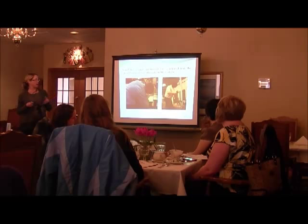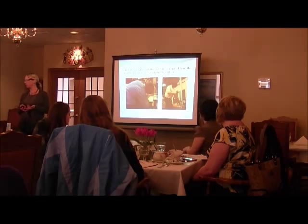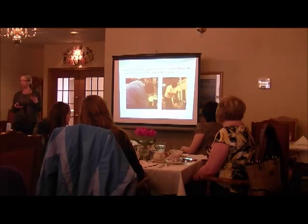The picture on the right is using a pretty heavy sledgehammer to secure bolts into a fixture. So again, we want to look at ways that we can minimize the amount of force and put that worker in a better posture, whether it be through tools or engineering controls.